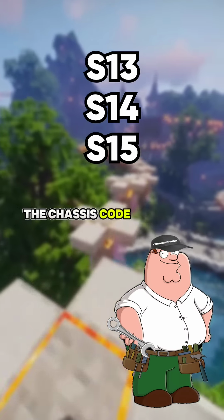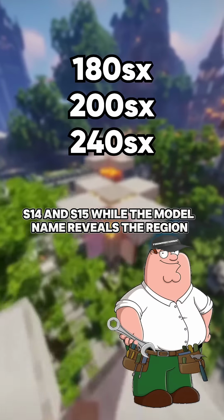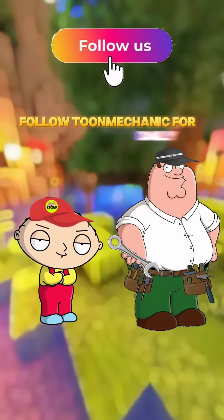Just remember, the chassis code tells you the generation, like S13, S14, and S15, while the model name reveals the region and engine specifics.